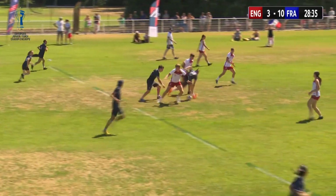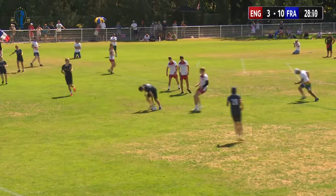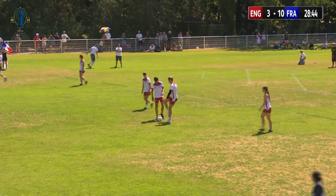Pure 8. Pure takes a heavy touch and goes to ground. England possession.